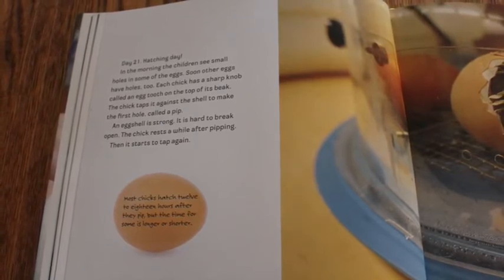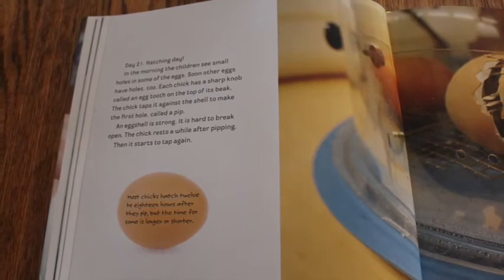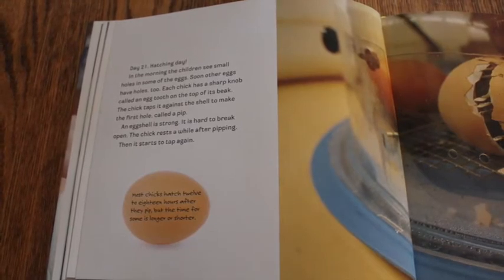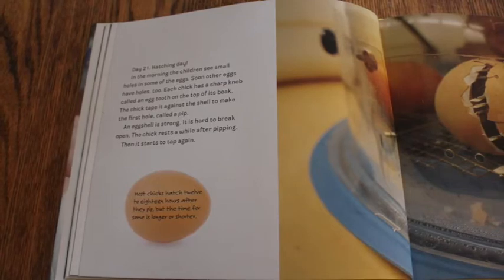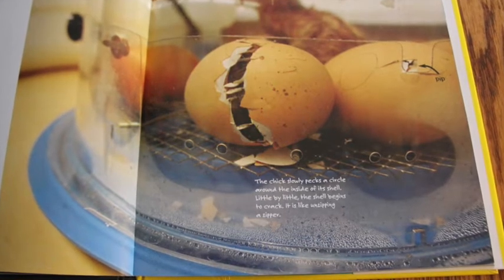The chick taps it against the shell to make the first hole, called a pip. An eggshell is strong. It is hard to break open. The chick rests a while after pipping. Then it starts to tap again. Most chicks hatch 12 to 18 hours after they pip, but the time for some is longer or shorter.